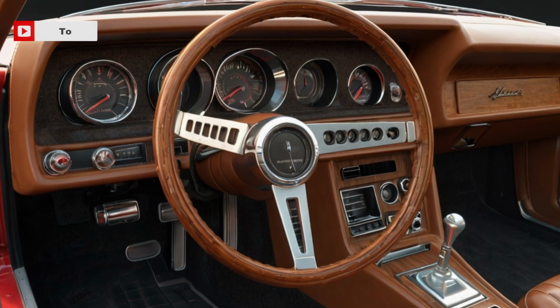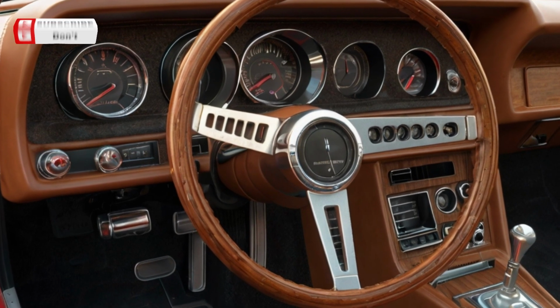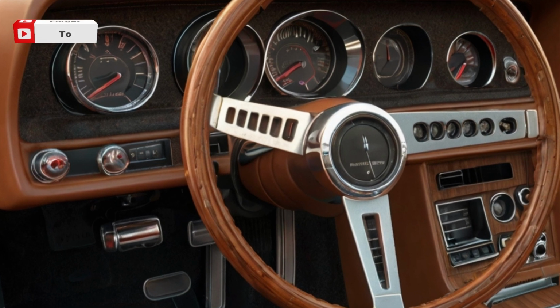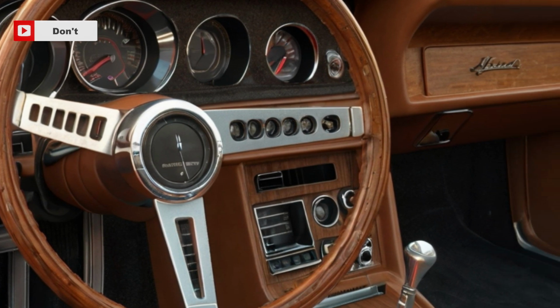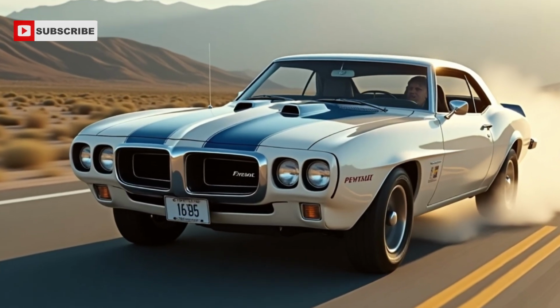Both were officially rated at 366 horsepower, but in reality, those numbers were purposefully understated. The Ram Air 4 in particular came with a radical camshaft, high flow heads, forged internals, and a racing-grade intake. Insiders knew it could easily push well over 400 horsepower in the right hands.